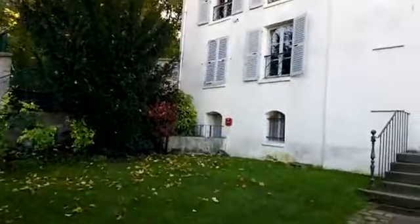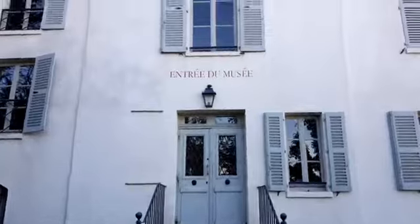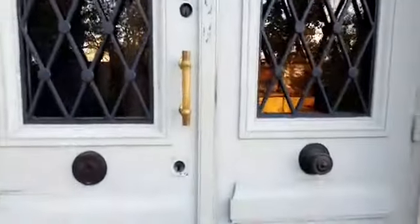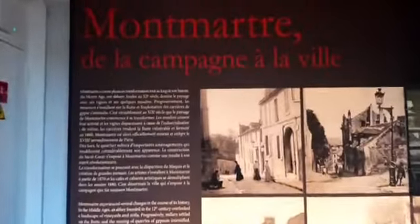Okay, so to anybody new who's popped in, welcome. We are in the 18th Arrondissement, we're in Montmartre, and we're at the Musée de Montmartre. So we're going to pop inside now and have a look at the permanent exhibit. So it's a really good photographic and artistic representation of the history of Montmartre as well. It's just quite stunning. It's certainly a place you could spend a lot of time, I think.